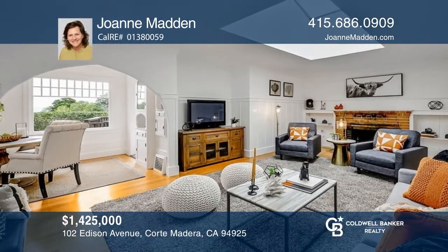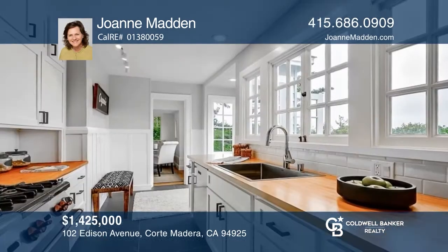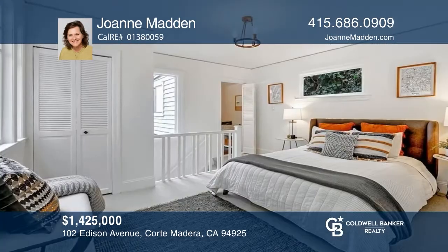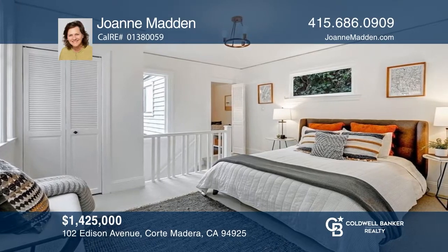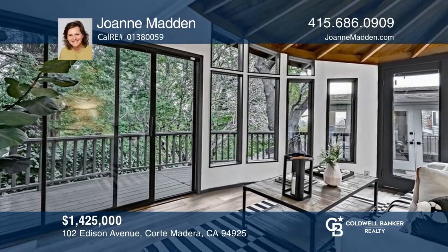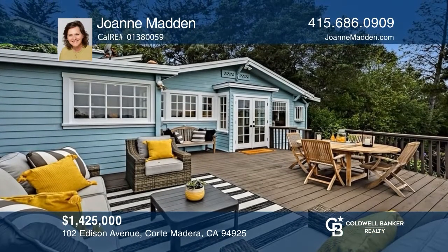This extensively renovated 4-bedroom, 3-bath vintage home is ideally positioned just above town. It features recently refinished hardwood floors, an updated kitchen, fresh paint, updated bathrooms, and so much more. You can also enjoy the separate studio, large entertaining deck, chicken coop, and gorgeous bay views. Act now and make this home yours by calling Joanne Madden.